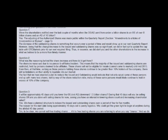What was the reasoning behind the share increase and how did it get there? The share increase was due to issuance to affiliates and insiders. Affiliates being licensing and technology partners. This means that the majority of the issued and outstanding shares are restricted, held by persons deemed to be affiliates. These shares will not be eligible for resale and cannot come to the market until mid-2013.